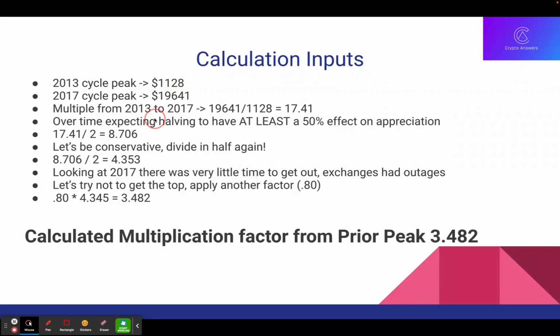And then I said, okay, I expect the halving to have a lessening effect by at least 50%. So I took this number and divided by 2, and I got 8.706. And then I wanted to be super conservative and divide in half again. So I got 8.706 divided by 2, which gave me a 4.353 factor value. And then, like I said, I wanted to allow a little bit of cushion to be able to get out before things went crazy. I wasn't trying to get the top, so I said, let's just apply another factor of 80%. So 80% of 4.353 comes to 3.482. So that's the calculated multiple factor from the prior peak that I arrived at.